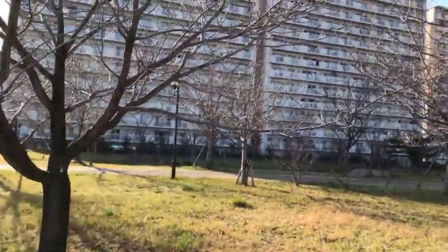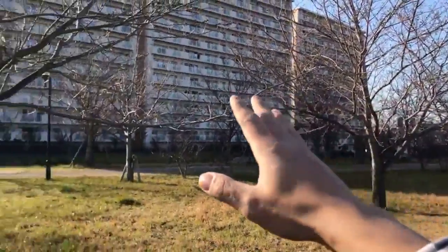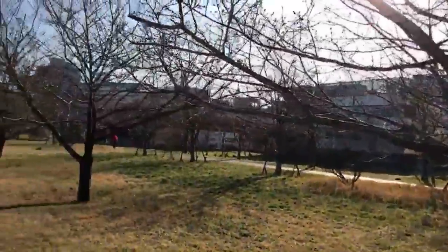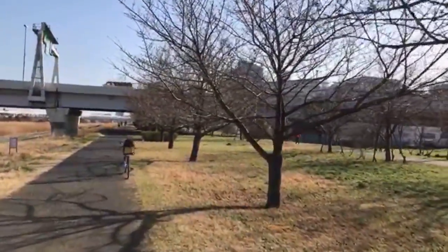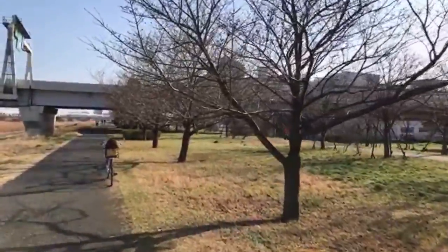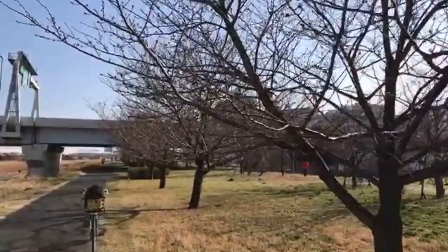I'm out, and these are all Sakura trees, by the way. This is why I'm doing the live stream. All of these along the river are Sakura trees. And this is the Komatsugawaundo Park, I believe it's what it's called. And I'm gonna give you a status of the Sakura blossoms.